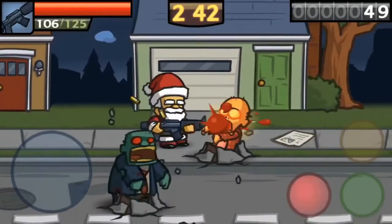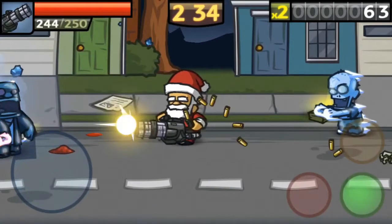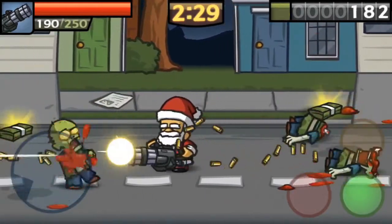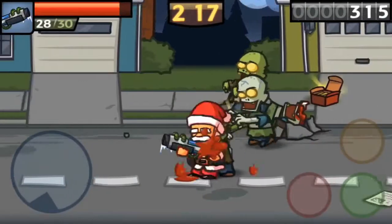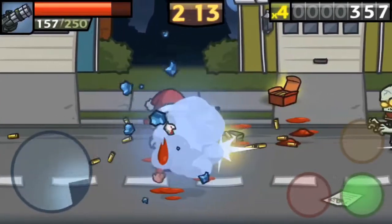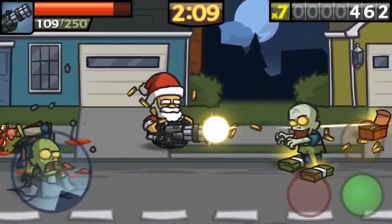One of the cool things is the multiplayer mode where you can hook up with a friend. I think you can do it with Wi-Fi. I know you can do it with Bluetooth and Game Center, but it's a pretty fun game to play. Basically, you use your money you get for killing zombies to upgrade your weapons, buy new weapons. You can get perks to help you. It's a pretty fun game, like I said. If you haven't tried it, you should probably check it out.